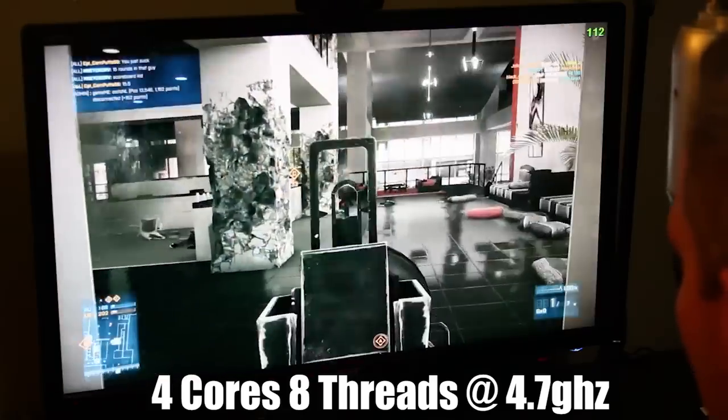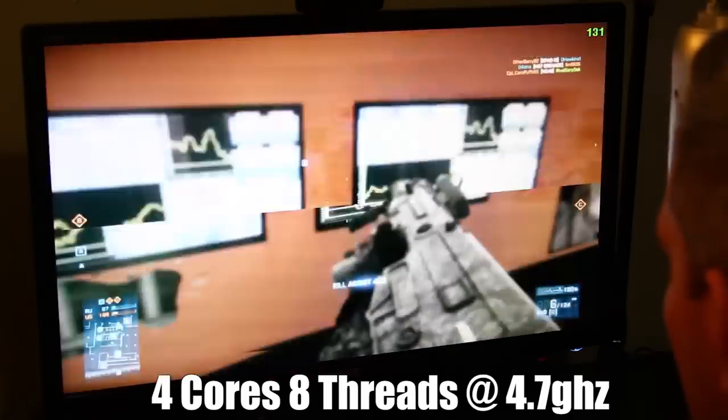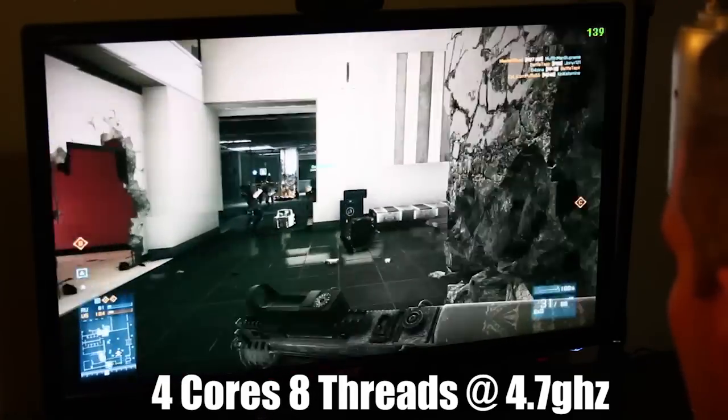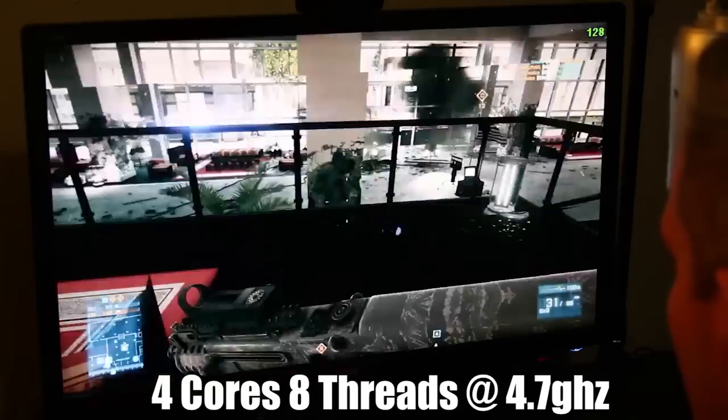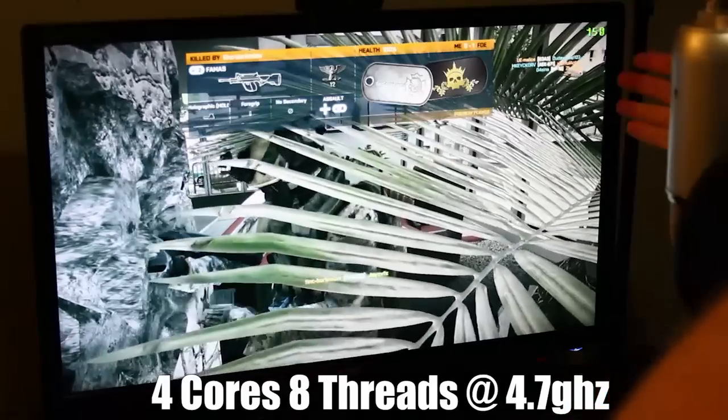It's 160 frames per second. Come on. Boom. You're dead. What? There's a hit marker on him with rockets. Let's kill these guys, and then we can get out of here. Oh, I saw him there. Ow, I'm dead. Okay, so as you can see, well over 100 frames per second.